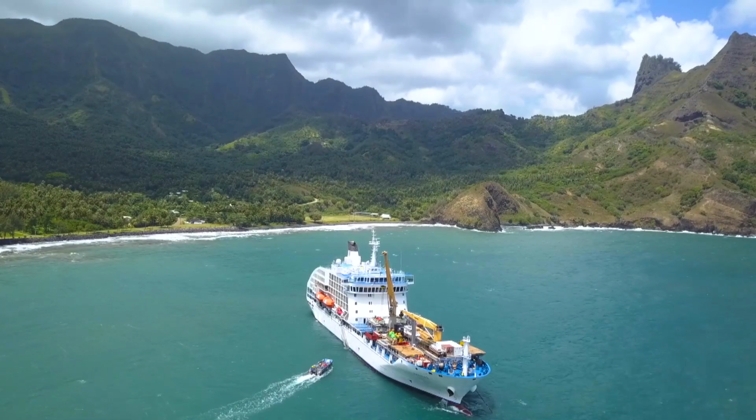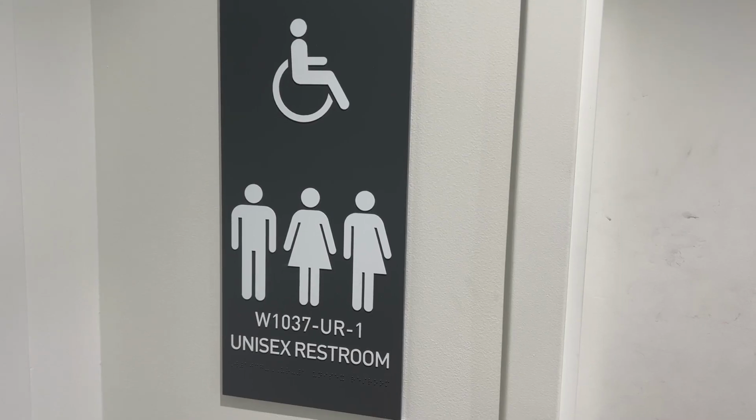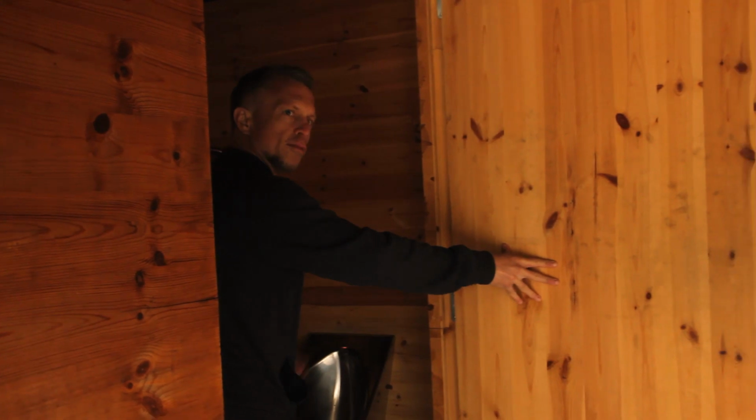As you can plainly see, toilets at sea are in ship shape. So don't skip the loo and let something like a bathroom keep you from getting out there and experiencing this great, big, beautiful world. Excuse me, guys.